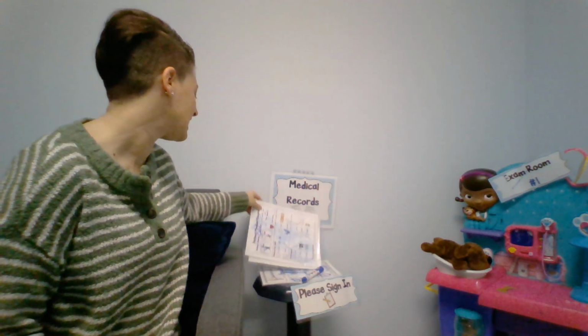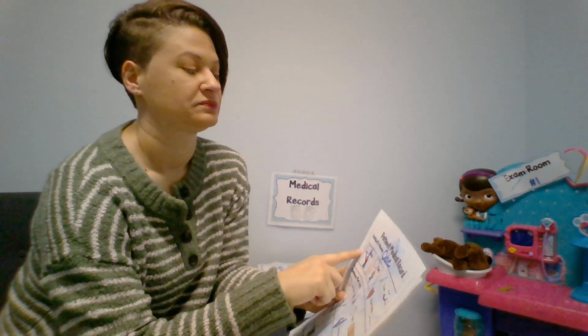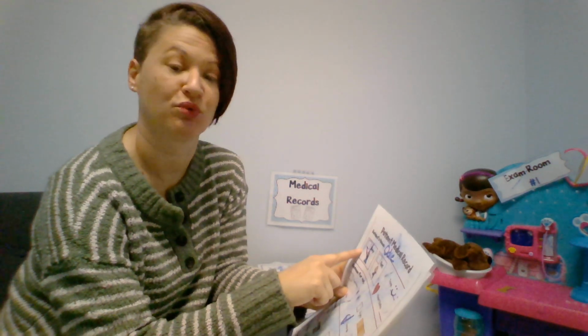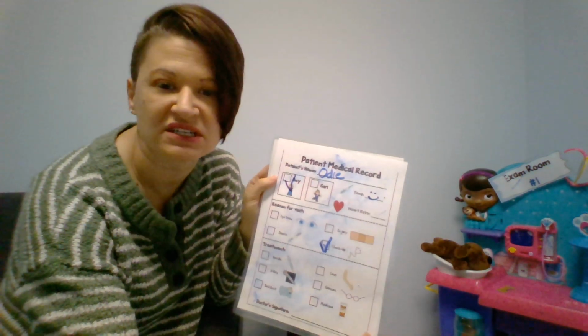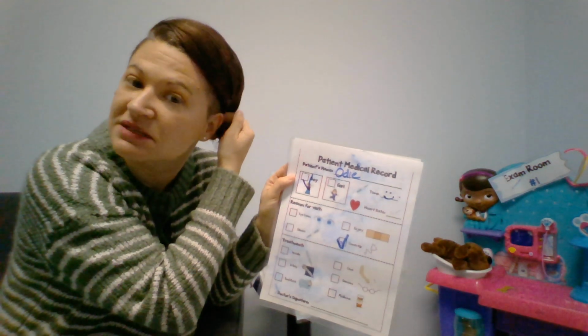Then we also have, so this says, please sign in. And so this is teaching that chain of you come in and you sign in. We also have some patient medical records, right? So one of the suggestions of how to play with the vet toys is to find out why the pet is here. And so how do I do that? What is the pet's name? Is it a boy or girl? The temperature, the heart rate. Why are they here, right? So going to the vet or going to the doctor doesn't always mean that something's wrong.